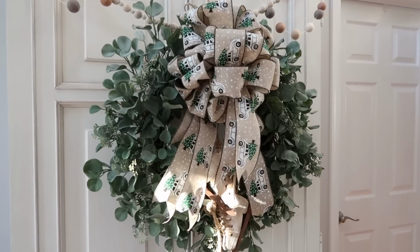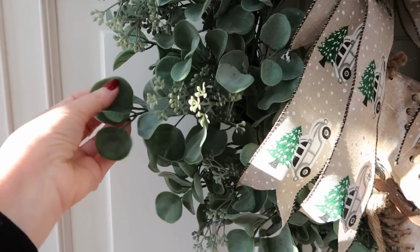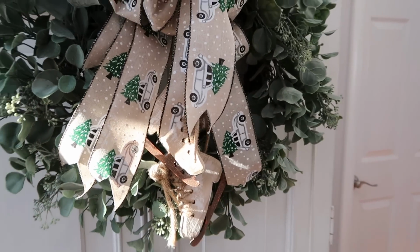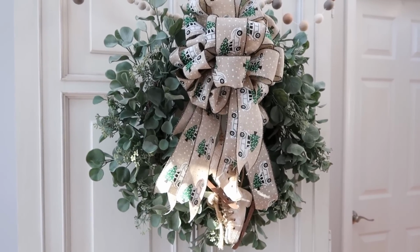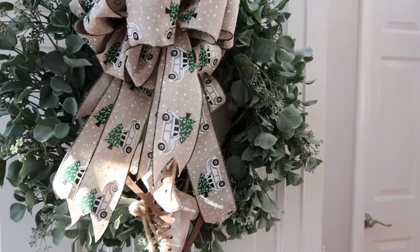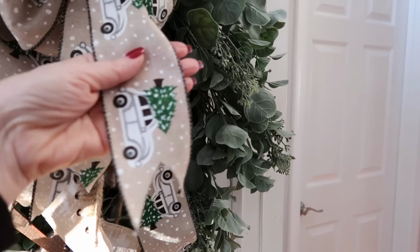This wreath I found at the At Home store, and I like it so much because it has that silvery green color leaves on it. I've kept it pretty simple, and I've just made a really big bow from some ribbon that I also found at the At Home store. This ribbon has been one of my inspiration pieces for my winter decor because I just love it. Look how cute it is.